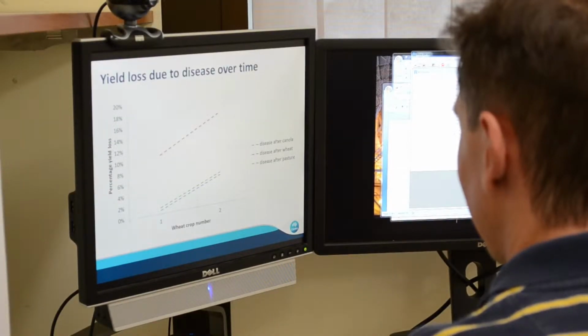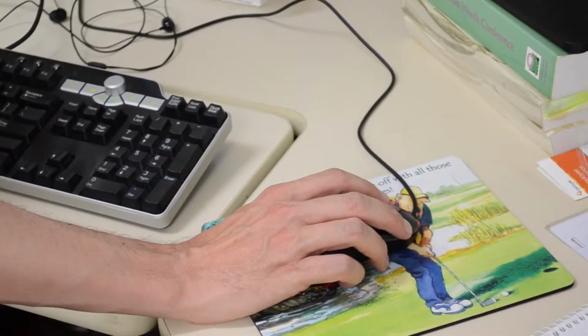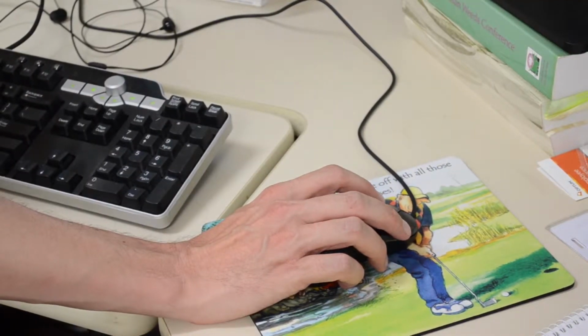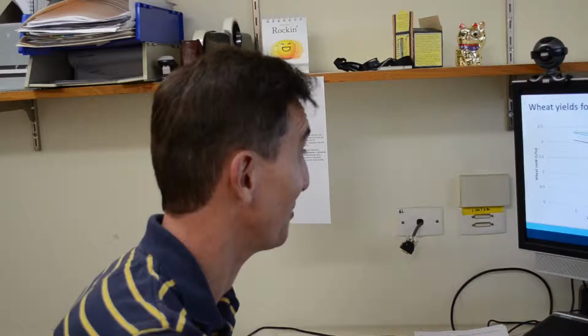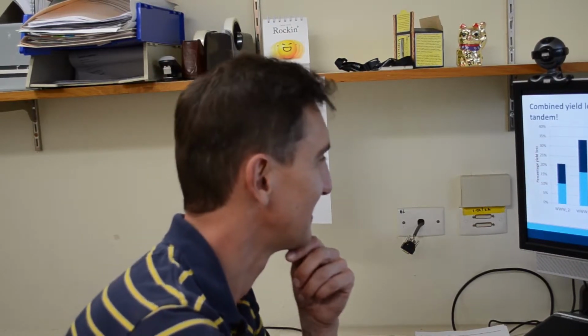Think about how intensive your rotations are. If you find yourself growing 2 or 3 or 4 years of wheat or locked into a tight wheat canola rotation, I can understand why that might appear on paper to be really profitable, but every now and again you might really need to consider a break and just make sure you keep on top of things like weeds and disease through rotation. It's a valuable tool.